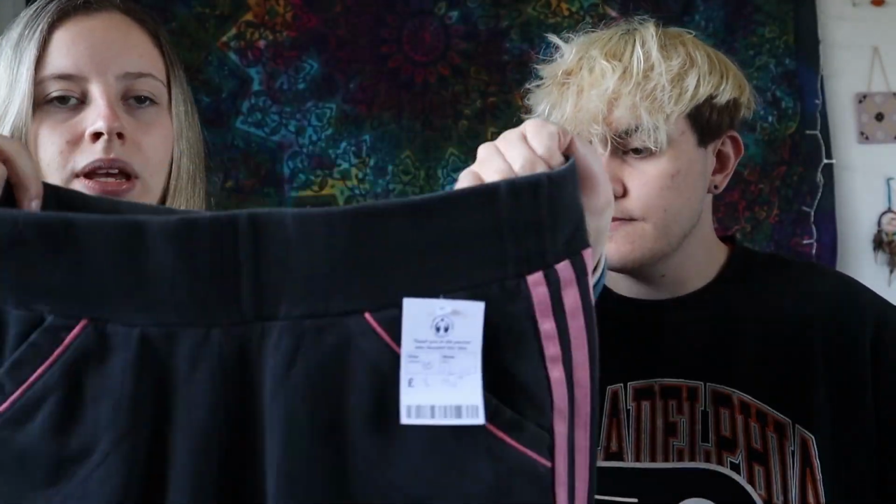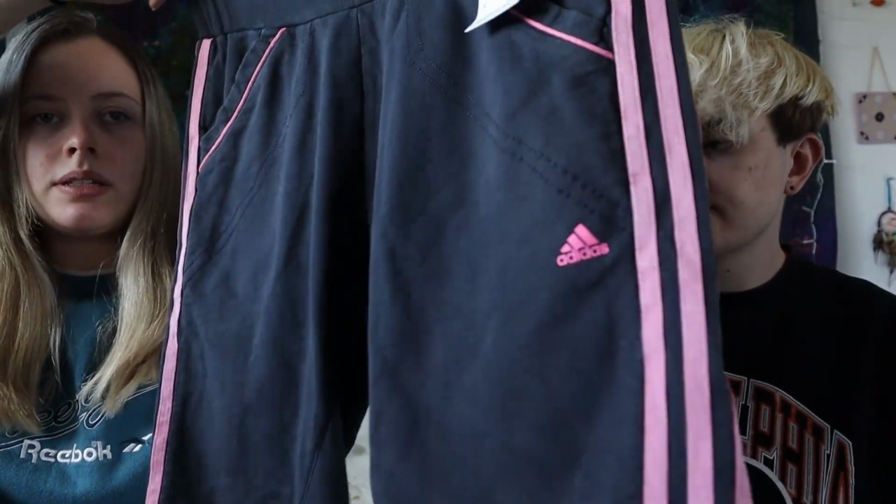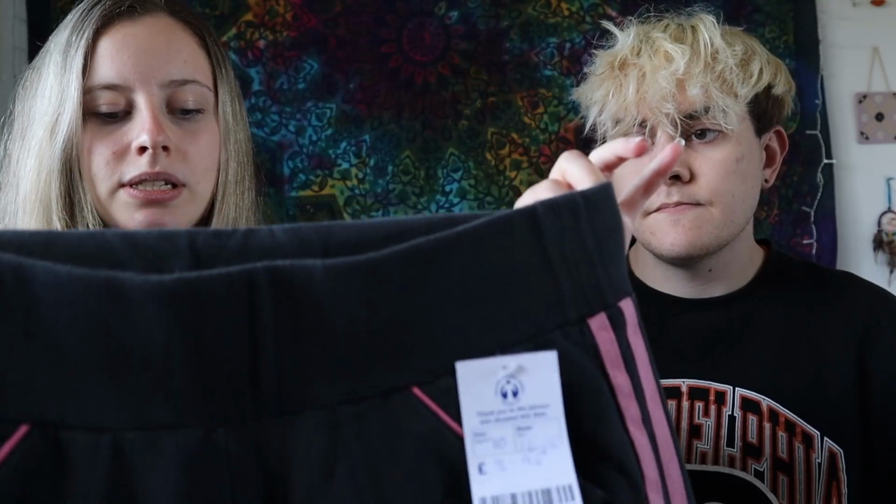Next, it's just this pair of vintage Adidas cropped joggers. These looked very Y2K style to me. They have the Adidas spell out on the back here. I have a top that would match really well, that I bought, I think, probably about a year ago now, and it really matched these, I think. But yeah, those were £3.95.